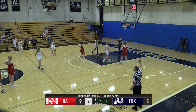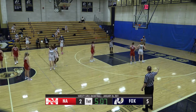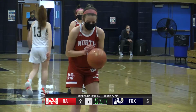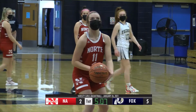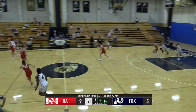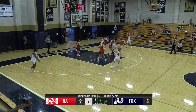Now we've got a couple subs coming in. Aaron Foley, number 13, and Cam Collins, number 4. Okay, one shot left. Okay, she misses them both. Foxborough brings it up to the side.